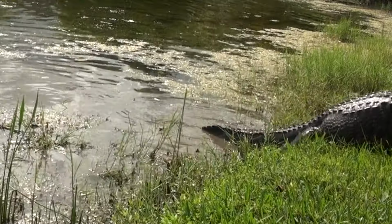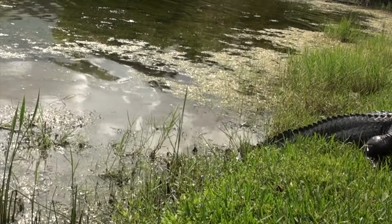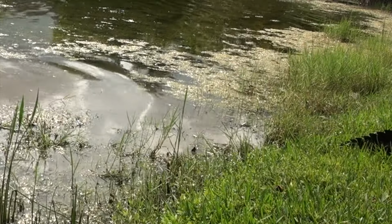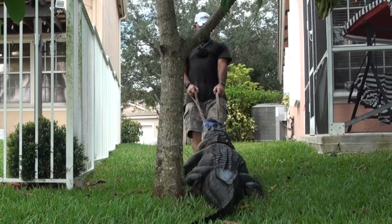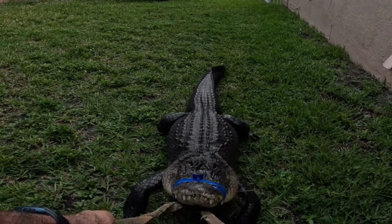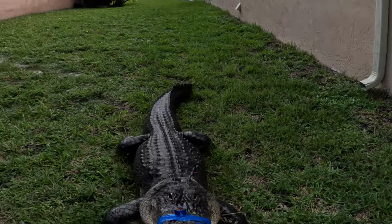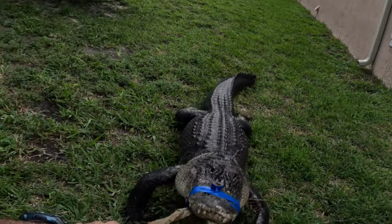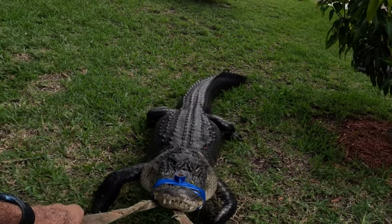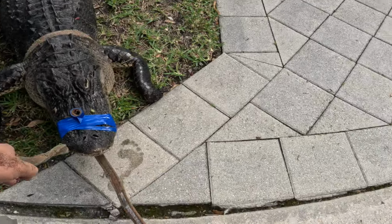See, but this keeps his head up. Otherwise, he was just digging into the bank down there. So strap is definitely helpful. On the grass, so he's not really gonna do any damage to his feet. All right, get in the truck.